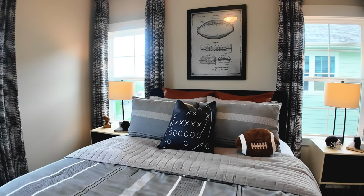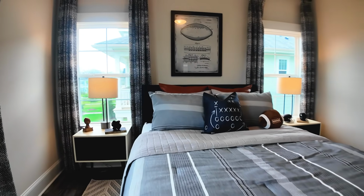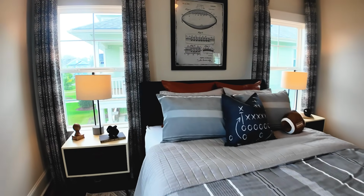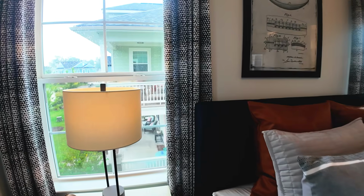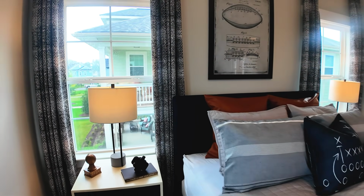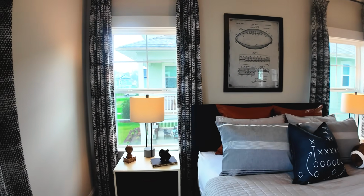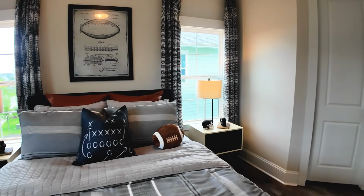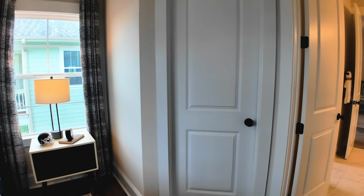That looks just like a queen size bed. Keep that in consideration, especially if you want to put a headboard. Kind of looks a little funky when you have the headboards if you go too big of a bed and it's covering up part of the window. So that, guys, is a queen size bed to give you some perspective on it. And we have a walk-in closet.